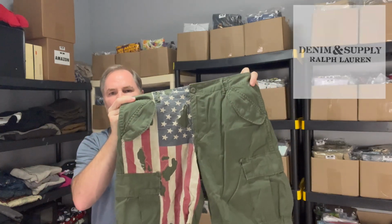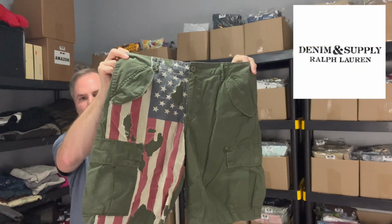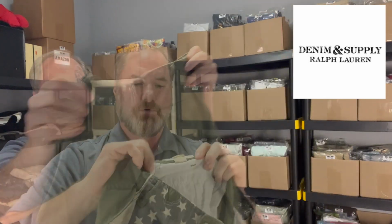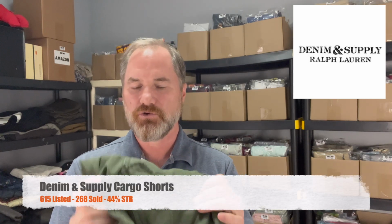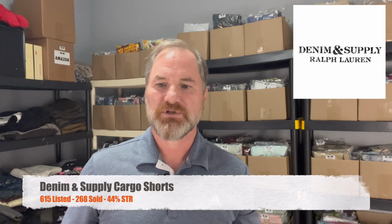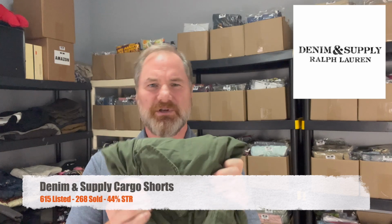So yeah, sticking with shorts, I went heavily into shorts again this week. They seem to be selling really well for me. So this pair right here is a Denim and Supply by Ralph Lauren. Pretty cool distressed American flag cargo shorts. Here's the back. Here we go. There's Denim and Supply by Ralph Lauren right there. So like I've said in other videos, anytime I see a really unique Polo Ralph Lauren item, I'll usually pick it up because those seem to sell really well for me. So right now, Denim and Supply Ralph Lauren shorts, 615 listed, 268 sold. So that's a 44% sell-through rate. But this style right here should get anywhere between $40 and $60.